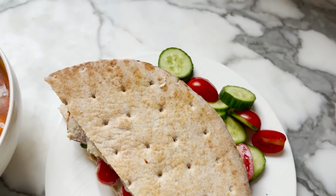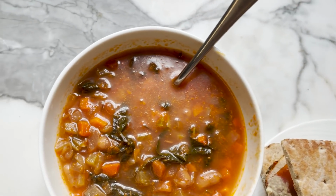So yeah, I shoveled that in with the kids. So that's why you're not seeing me eat, because I'm eating with my children. One day I won't have to stress shovel soup into my mouth. This is not good for my digestion.